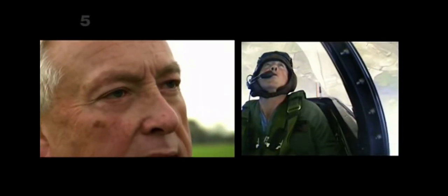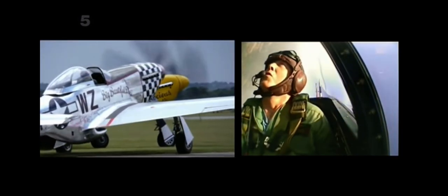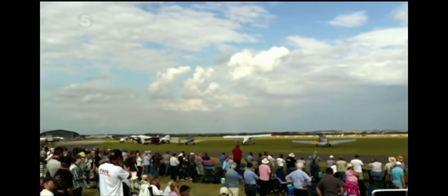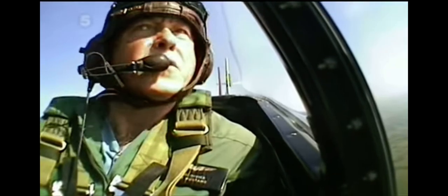Rob Davis is an ex-Royal Air Force airman who has seen active service. He's been display flying at air shows for the last 20 years and has never been in an accident. Rule one always applies, don't crash. Rob is flying a P51 Mustang called Big Beautiful Doll, the leader of a three-plane element. And occasionally I'm looking at my two wingmen to make sure they're in position.